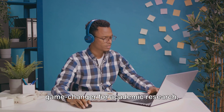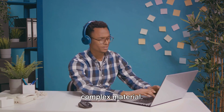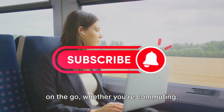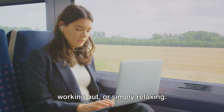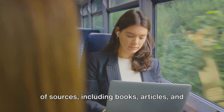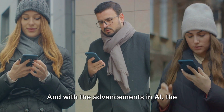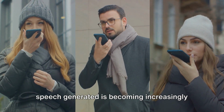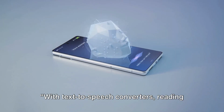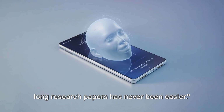Text-to-speech converters can be a game changer for academic research, especially when dealing with lengthy and complex material. They make it possible to absorb knowledge on the go, whether you're commuting, working out, or simply relaxing. These tools can read aloud from a variety of sources, including books, articles, and web pages, making them incredibly versatile. And with the advancements in AI, the speech generated is becoming increasingly natural, making for a more enjoyable listening experience. With text-to-speech converters, reading long research papers has never been easier.